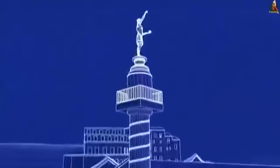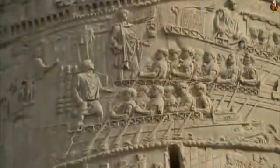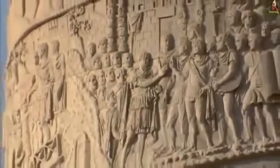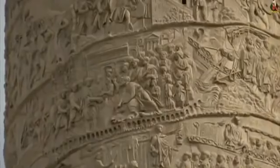The Forum's centerpiece was a 125-foot marble column that towered above the new construction. That column still survives today. Around its facade, a spiraling relief is carved that tells the story of Trajan's invasion of Dacia. Trajan appears over and over again, always involved in every aspect of the campaign, from its initial planning all the way through final conquest. And in this way, the column serves as a kind of propaganda film.